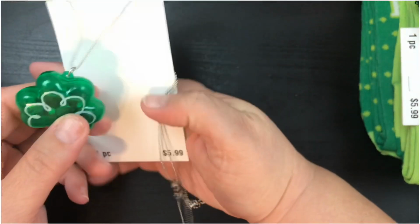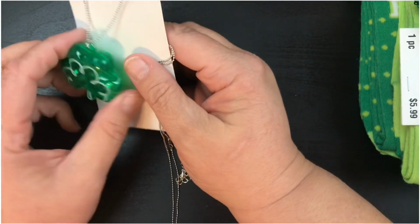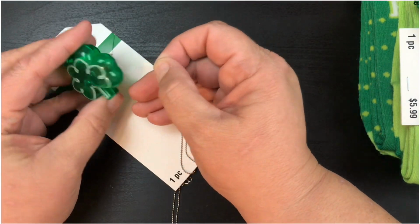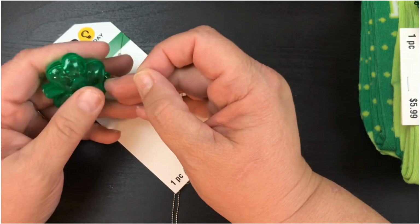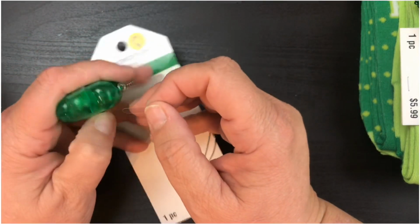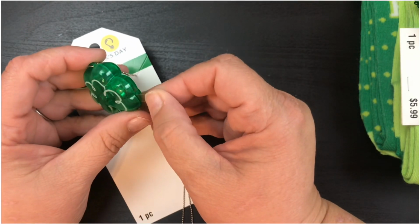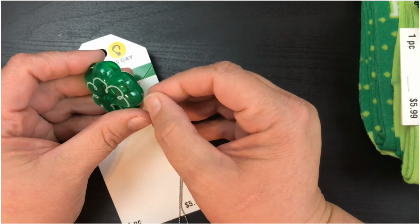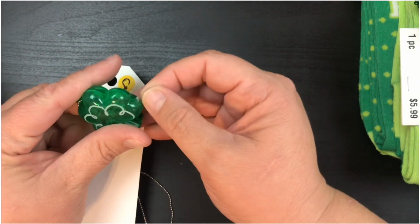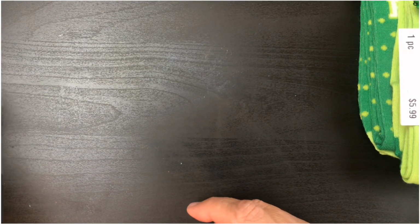What is this? We've got a nickel-free St. Patrick's Day necklace. And then I pull this out and I'm sure it's gonna, nope. Oh, it needs to turn on. There we go. I'm gonna turn that back off. I'll stick this back in there. Well, I'll do it another time, because I think I probably shouldn't have taken it out if I wasn't gonna use it.